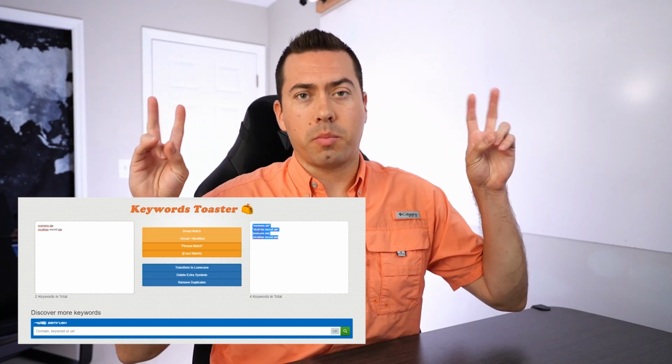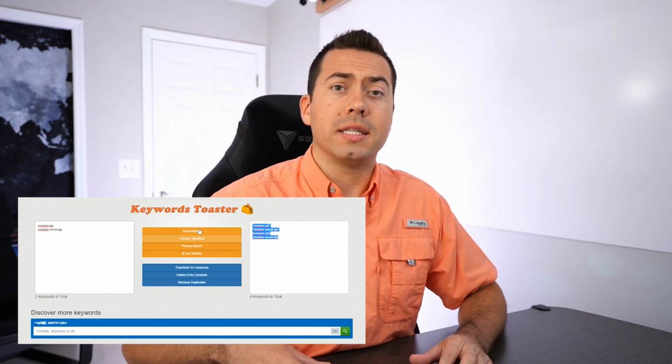with all the brackets or the parentheses around your list of keywords. You just simply copy paste those, put them into Google, and you're done. So Keywords Toaster is a very powerful tool. It's going to save you a lot of time with actually formatting your keyword text.